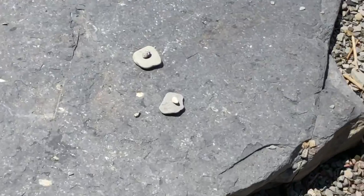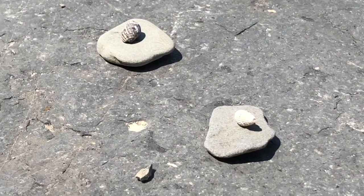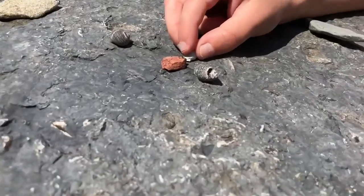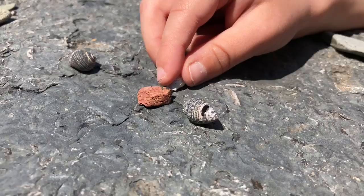Looks like they're gonna have a race. Oh, it looks like they're going to have a race. They are having a carrot with Dendropupa's mom and dad.